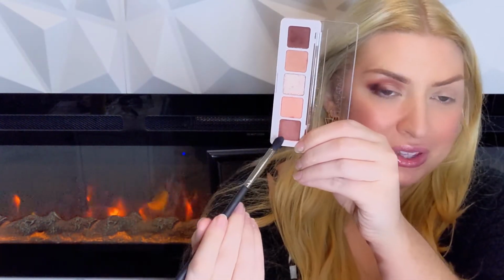Okay, that one went on very nicely indeed. I will say on the eye, it appears a little bit darker than what it looks like in the pan. That's not that big of a deal. Now on an M05, we'll go in with the chocolatey matte shade. Okay, this one is a little bit harder to blend out. It's not awful, but it's not fantastic either. Then we'll go in with the cinnamon shade.